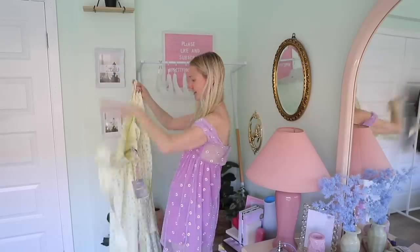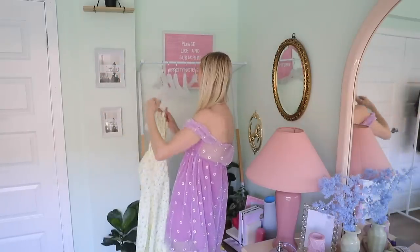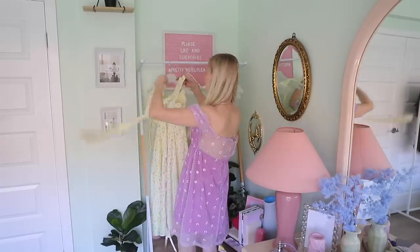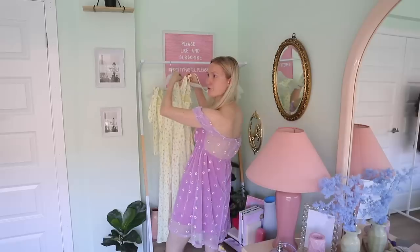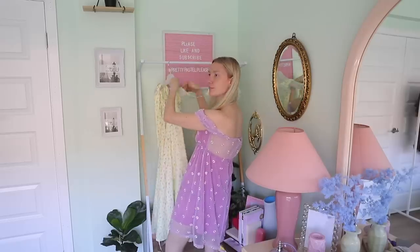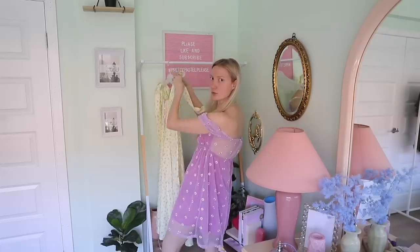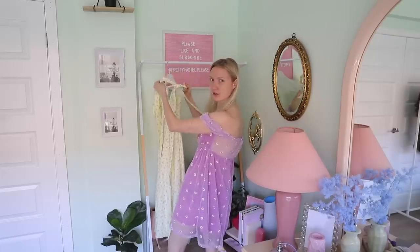Okay, I'm gonna take everything out of the boxes and hang it all up behind me, which might be a little bit difficult with this one because this actually has tie-up sleeves. How am I gonna do this? Do you guys have any tips about things that you tie up for the sleeves? Often when I put them on, I put it on and then I try to tie it up while it's on me. But do you normally lay it down somewhere and tie it up and then put it on?